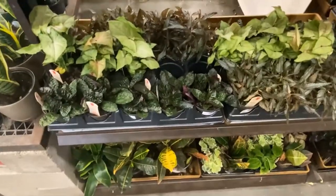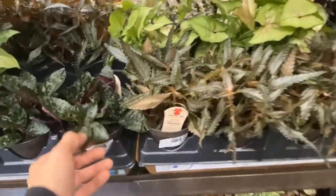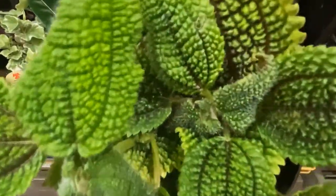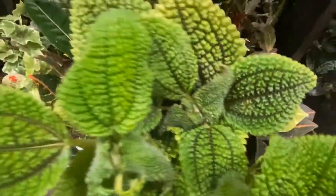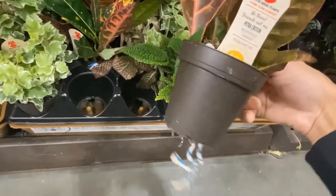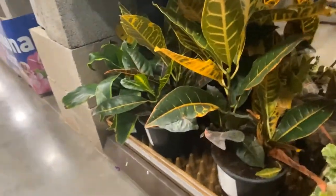So here you can see a whole bunch of little syngoniums and pileas and waffle plants. This one. Doesn't that look cool? I like that. There's some crotons, petras, and then there's some bigger crotons over there.